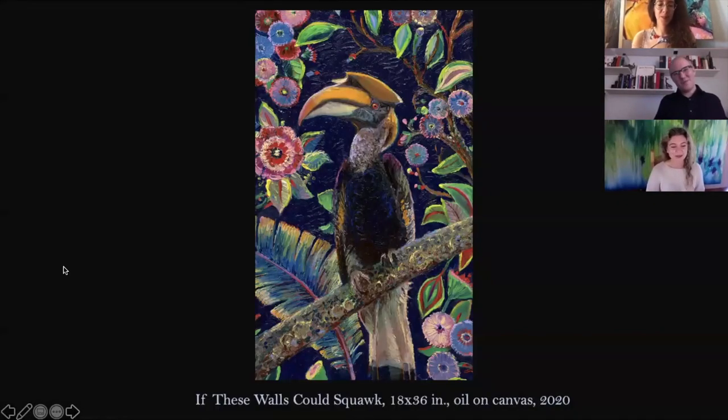So the next painting is also a bird, also from India. This painting is titled, If These Walls Could Squawk. And we're missing a little bit on the top and the bottom. It's a little bit longer of a piece, but the hornbill is such a bizarre creature. I mean, they literally have a bright red eye.